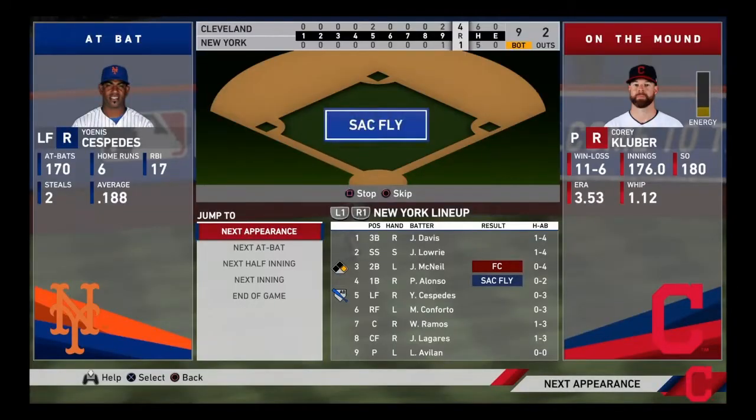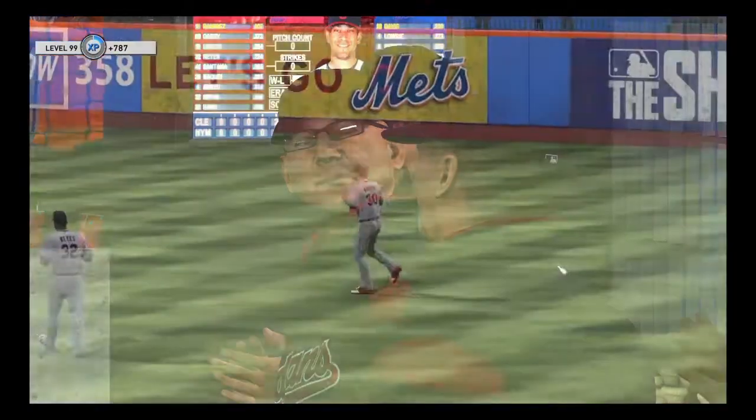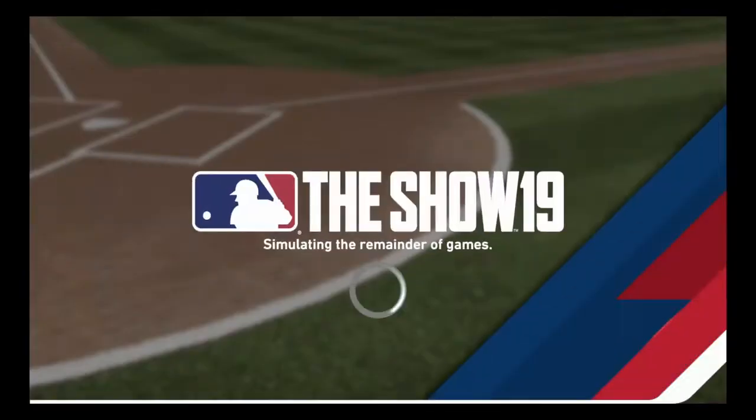Play ball. Out. 3. A 4-1 finish in this evening's game. The Cleveland Indians used a nice 5th inning to take the lead, and they never gave it back tonight. For the victorious Cleveland Indians, 4 runs.